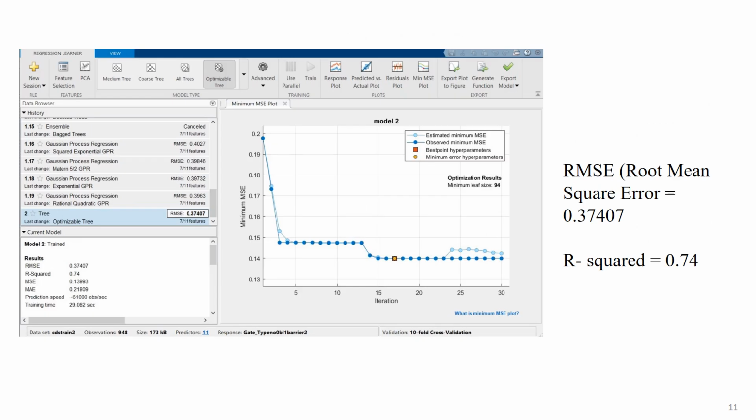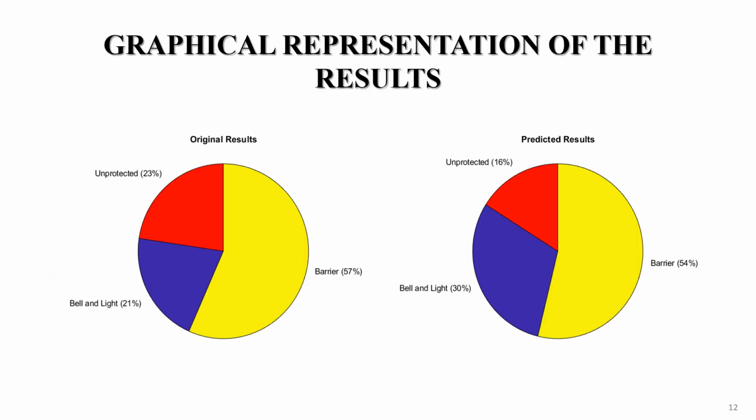When optimizing the tree model further, the best performance was observed at a minimum leaf size of 94, with a root mean square error value equal to 0.37 and an R squared value equal to 0.74. It is observed there is a significant improvement, with unprotected railway level crossings turned into bell and light protections, which is a plus that will result in a smaller number of accidents. Also there is a decrease in the percentage of barrier protection, where the model predicts the existing barriers should be bell and light.